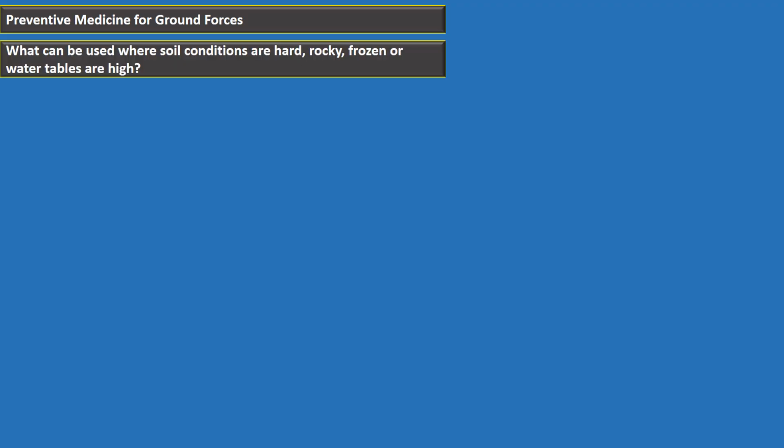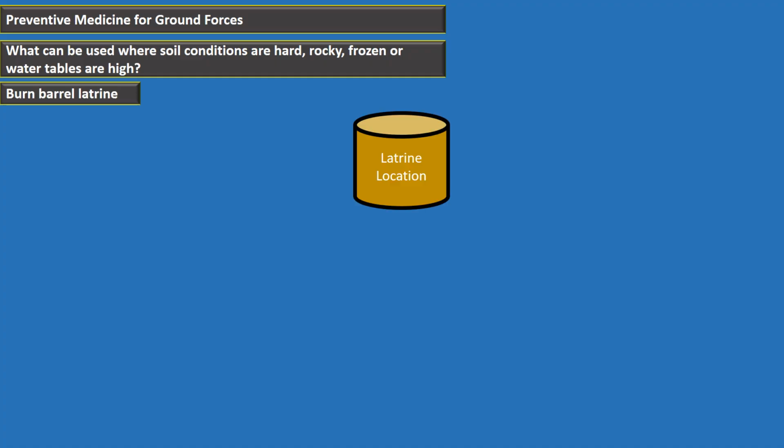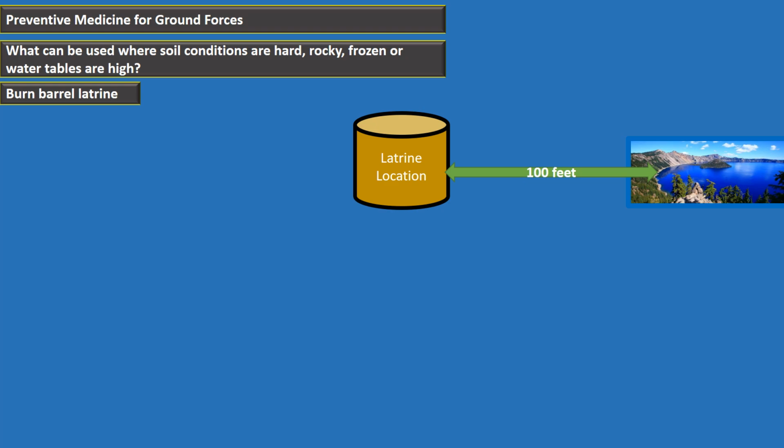What can be used where soil conditions are hard, rocky, frozen, or the water table is high? Well, then we can use a burn barrel latrine. How far do any latrines have to be from a natural water source? That's 100 feet from a natural water source.